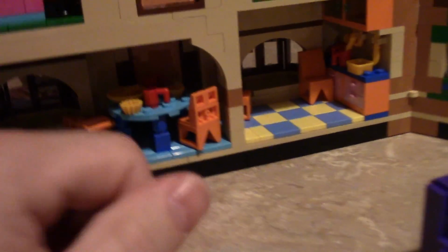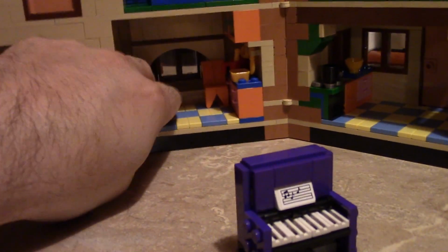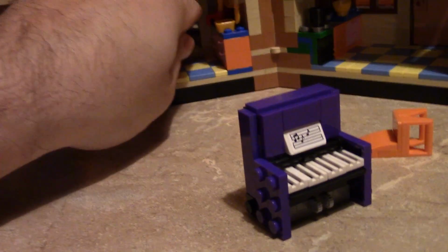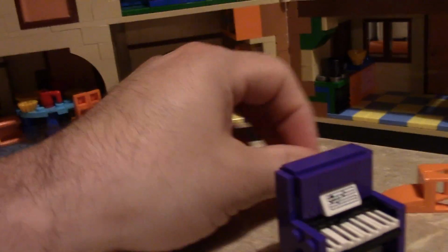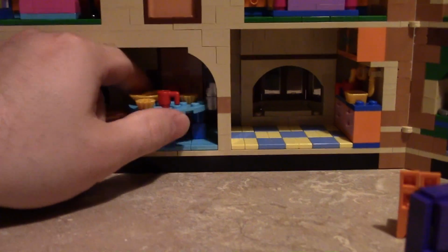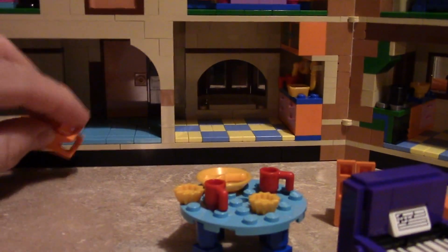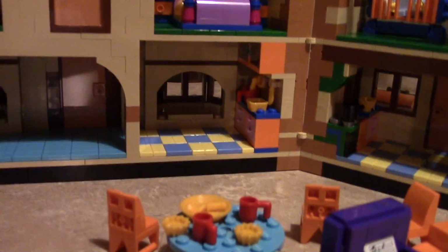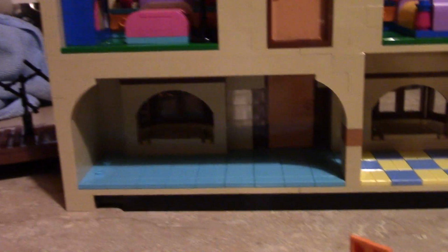So in the real Simpson house, I use the term real loosely, but in the real house, there is a separate dining room. They have two tables. They have a kitchen table and a dining room table. And of course, given the size and probably cost target of this particular model, they could not include all of that. They would have had to make the model bigger with more bricks and more furniture, and it would have cost more than $250 or so.